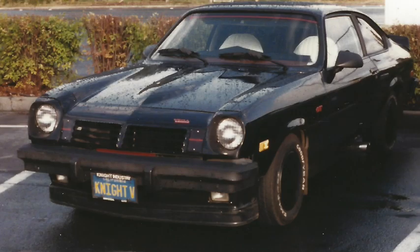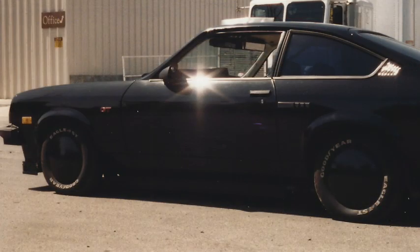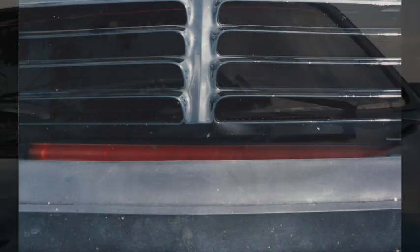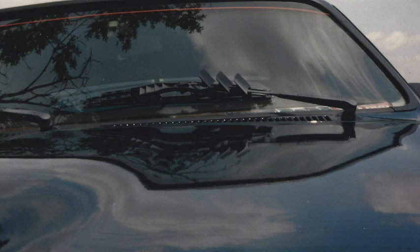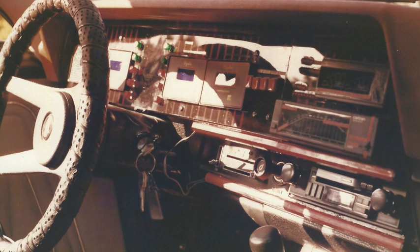In high school, I drove my mother's 1974 Chevy Vega GT. I turned it into Knight Rider. I painted it black with a nice black urethane paint job. And I created a custom digital dashboard, my homage to Knight Rider.